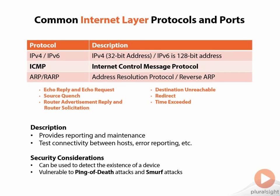If routers become overloaded, they can send out what's called a source quench, or say, hey, slow down, I'm congested, slow the rate of transmission, please. Then there's router advertisement, reply, and solicitation. So basically they can say, hey, if you have two paths available, take this path instead of the other one.